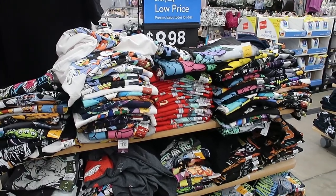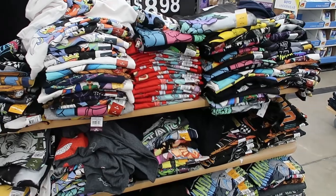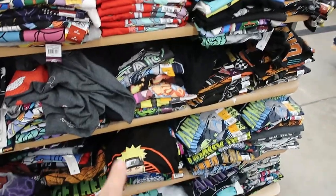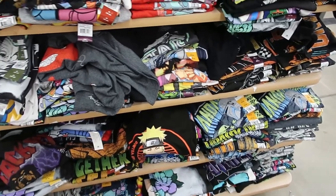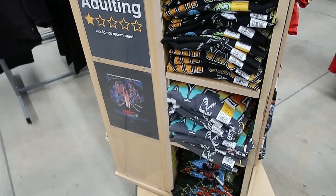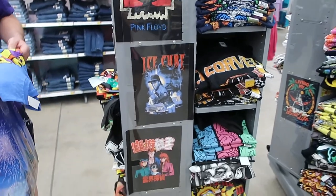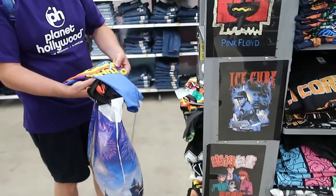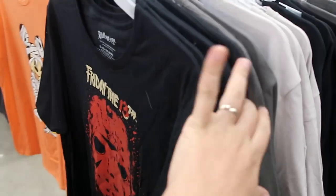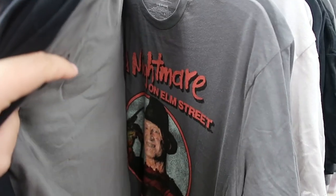We've come to the men's graphic tees first, just because we have found some really good ones in the past. You can see they're only $8.98, which isn't bad at all. I can see they've got Naruto, Mandalorian. They've got some examples of ones that they do here as well. They've got Nightmare on Elm Street, which would be quite cool. They've got Pink Floyd, Ice Cube. What's that one? Looney Tunes. We found some more horror themed stuff here. So $8.98, they've got Friday the 13th, and they've also got Nightmare on Elm Street.